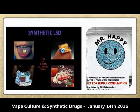And again, they can sell these synthetics in a convenience store, online. Regular PCP can range from about $5 to $15. These are selling for about $5 to $10.